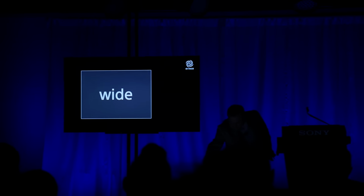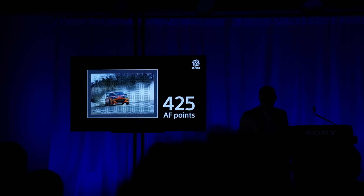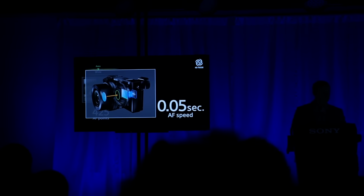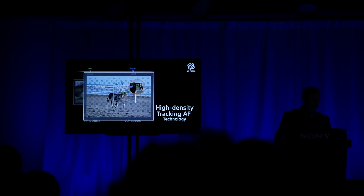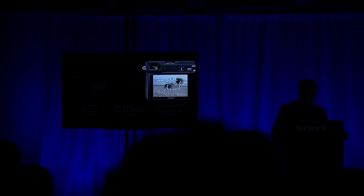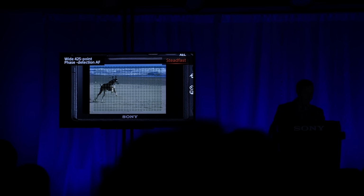So that was great. Unfortunately, the LCD screen on the back is not touchscreen, and I don't think they've made really an improvement over the A6000 there. I could be wrong, but it didn't look great. In the video mode, it is dimmer than it is in photo mode. Unfortunately, I've complained about that on the A7S II, on the A7R2.